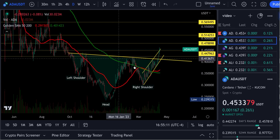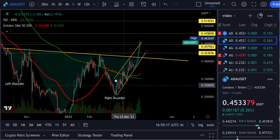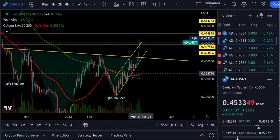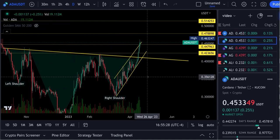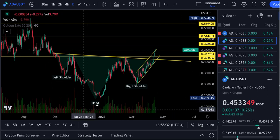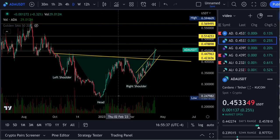If we put the, that is your 50 and 200 moving average, and you can see back here's where we had our golden cross. All right, and now it's way above these moving averages, so that's looking fantastic. But what I want to do here is take a measurement of this head and shoulders. First of all, let's get this perfect. Okay, all right, now let's get a measurement of this thing.